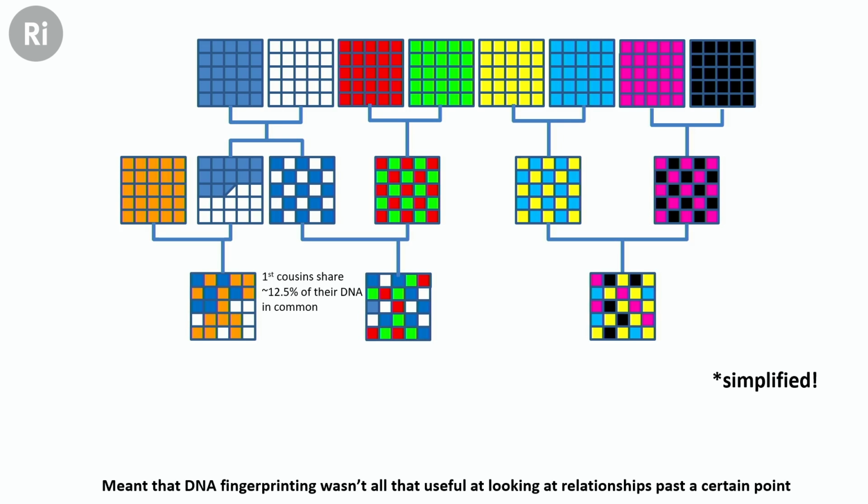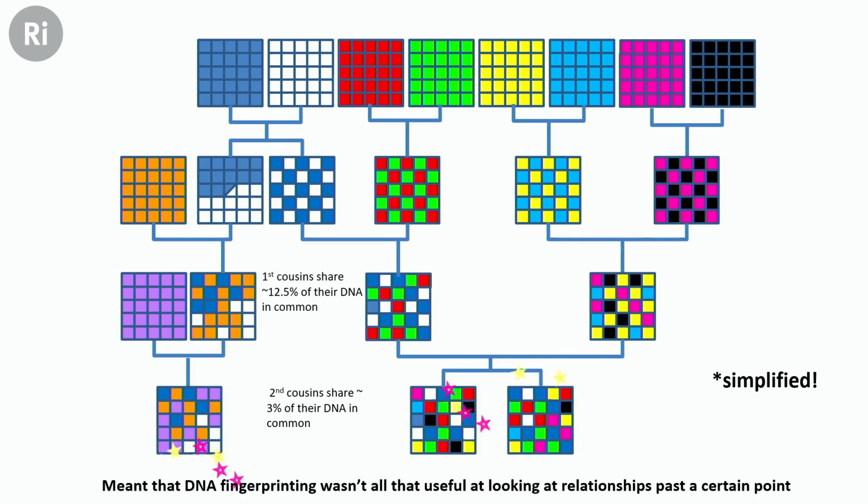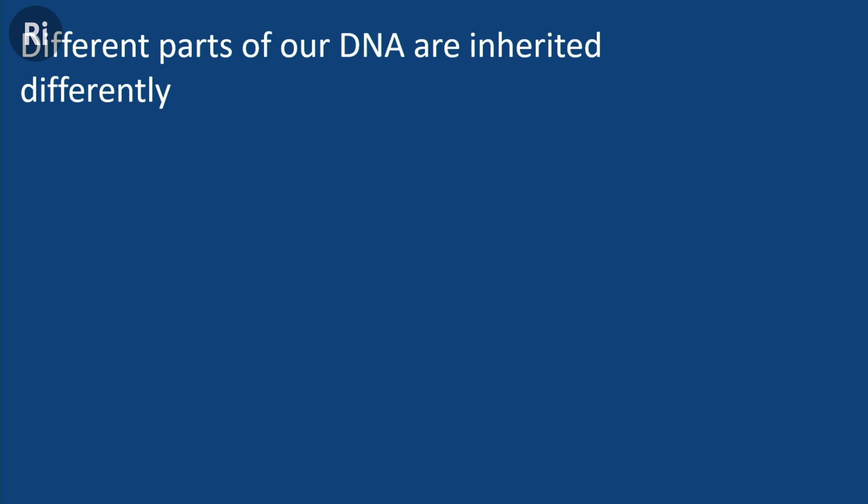So cousins, on average, will share about 12.5% of their DNA. Second cousins, I'll show you where these are, ta-da, share about 3% of their DNA in common. So DNA fingerprinting doesn't work very well. It doesn't work at all, really, as you start to go down through the generations that way.